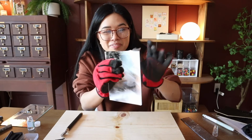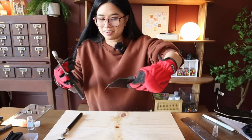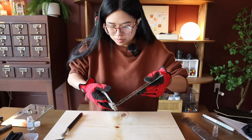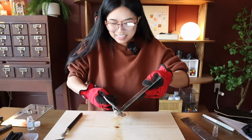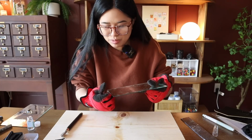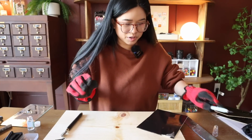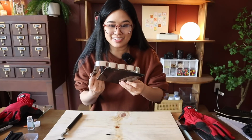This part didn't come off as clean, so I'm gonna use a pair of pliers to break it off, and I think that should work. Please. Oh no. I cut off more than I was supposed to. Please let this still work. I have not lost hope though. Let's test this and make sure it still works.